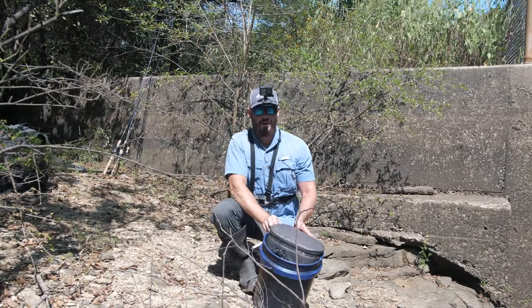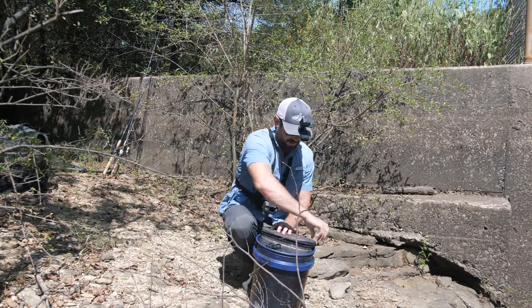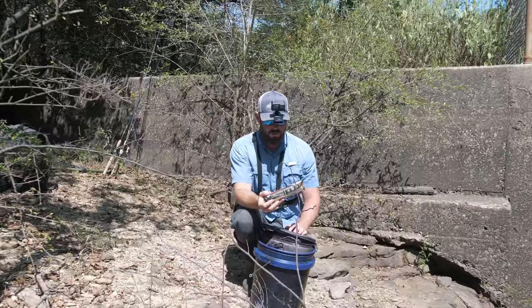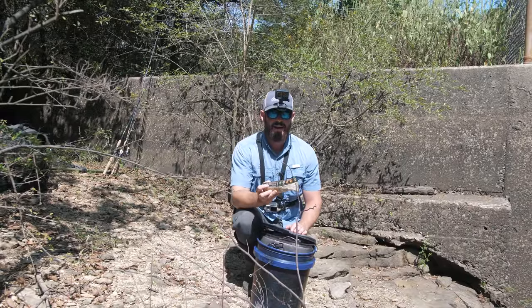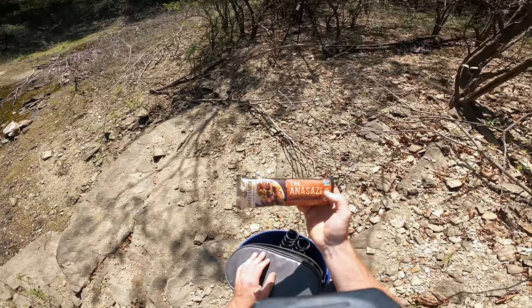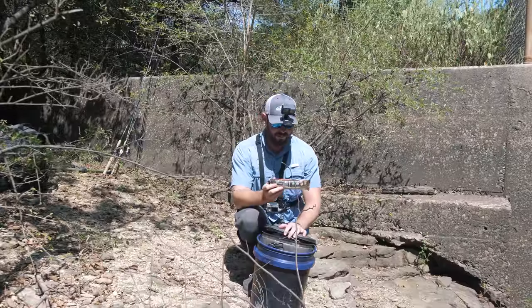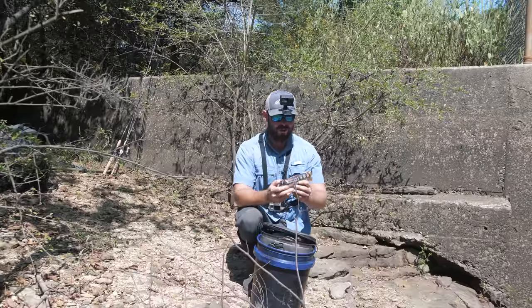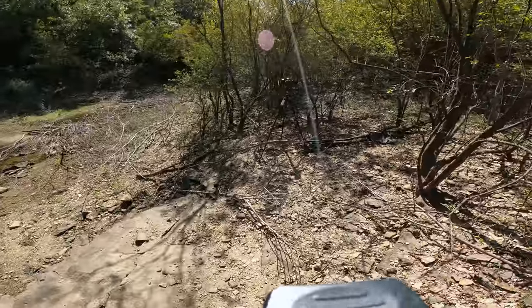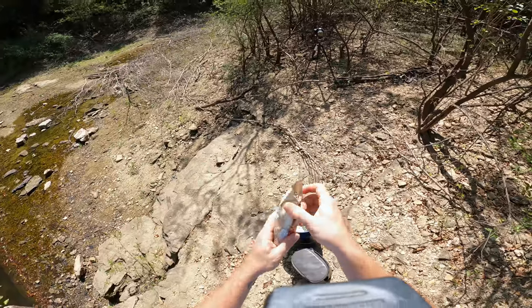Today's episode of the Weird Grocery Store Bait Challenge is going to feature a frozen burrito. When I picked this out at the grocery store, I did not realize that this was a vegan burrito. So we are going to attempt to catch some vegan fish out here beneath this spillway. I also brought some frozen carp and some night crawlers. Let's go ahead and dive into this burrito.